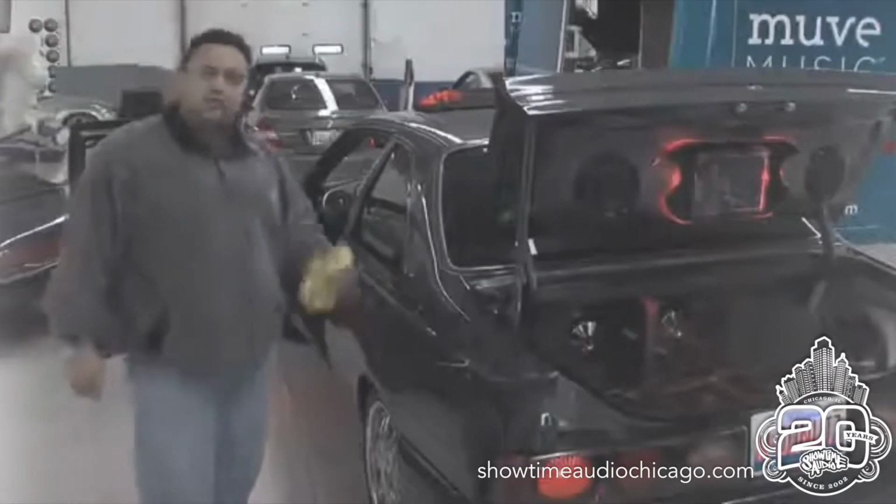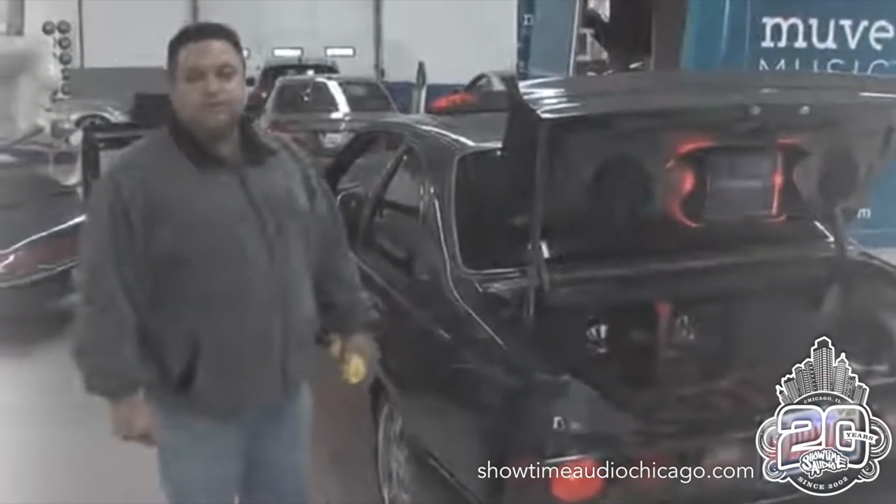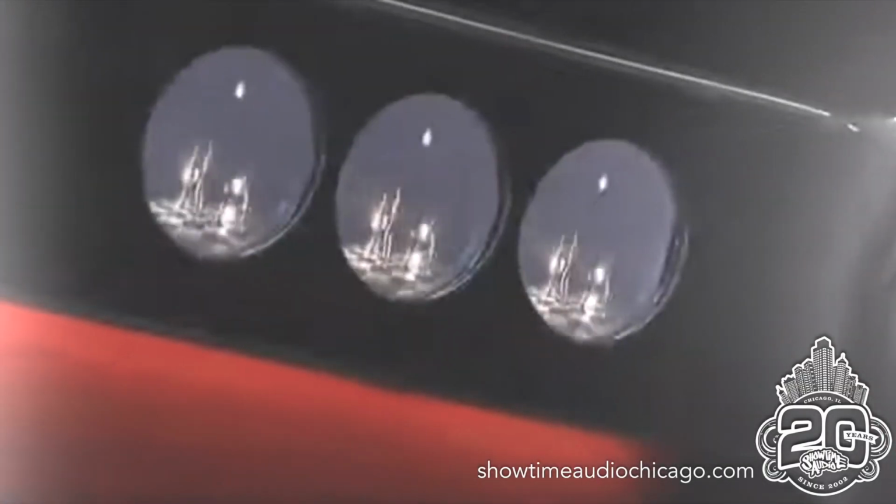Right now, thanks to Showtime, I've got 17 TVs in total. Everyone asks me why. I tell them, well, one, it's a Ford Tempo, which nobody ever does. And 17, because they could do it. Showtime could do it.